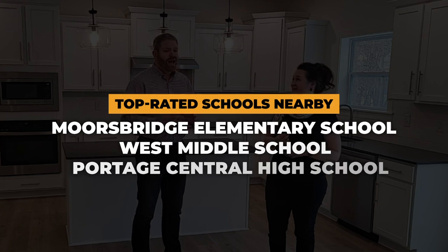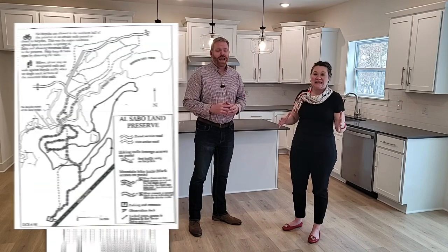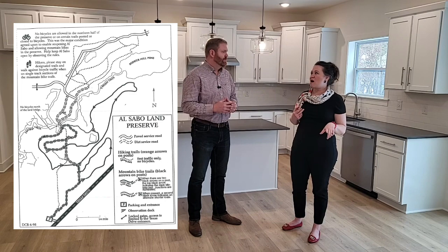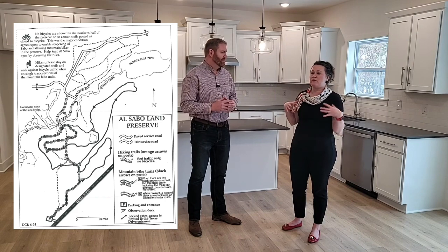I love that. And not only are we conveniently located, but we also have the Sabo Land Preserve, within a 3-minute drive from here. Over 740 acres, with biking trails, walking trails, boardwalks. It's maintained, it's beautiful, it's serene.